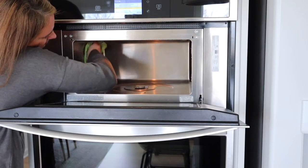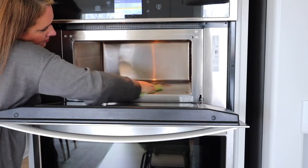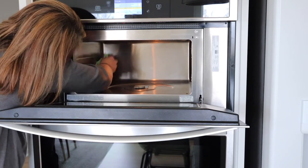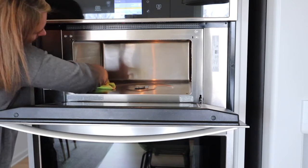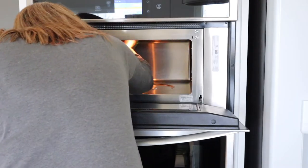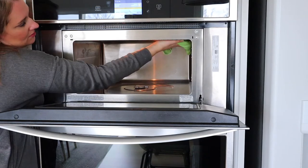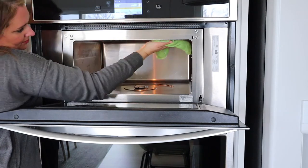I do love our microwave, but I will say it is really hard to reach in the way back to clean it. Usually I have my husband help me, or I could stand on a chair. This time I was able to somehow make my arms go long enough, but it is pretty difficult to get back there.